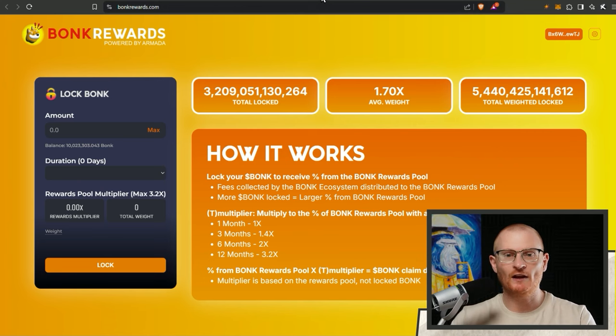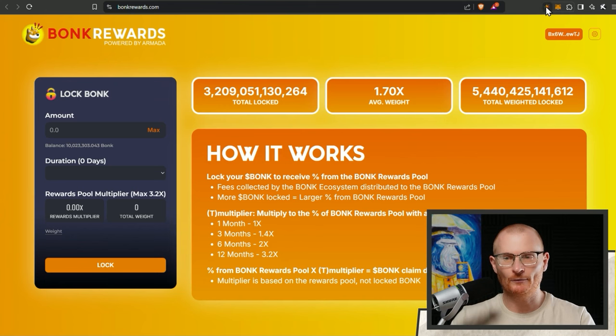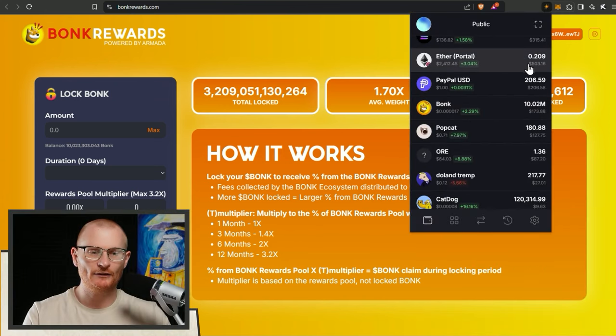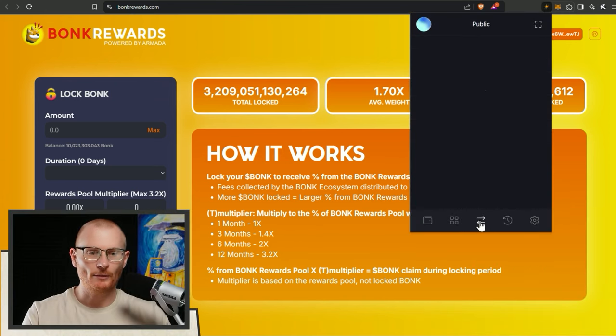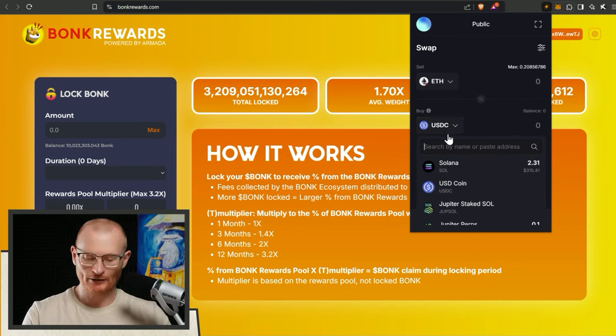Let's quickly go back to Fabiano's tweet, just so it's clear and it's been laid out. These attributes are still open. So 1 million Bonk for 1 month, 1 million Bonk for 3, 6, and 12. So let's go and do those right now. We have some Bonk allocated. I've got a little bit of ETH here as well. I wouldn't mind some more Bonk. I'm not even really sure why I did go and grab ETH. It wasn't very much. It was a very small amount.